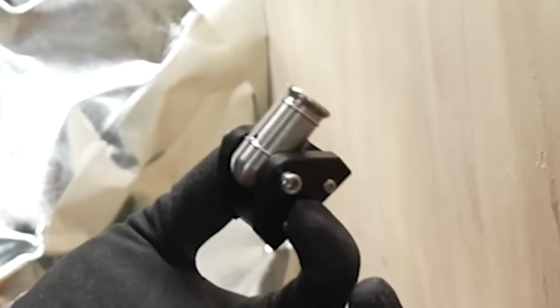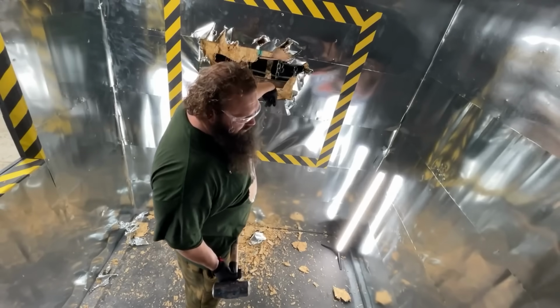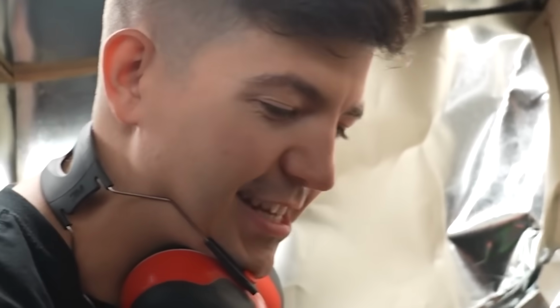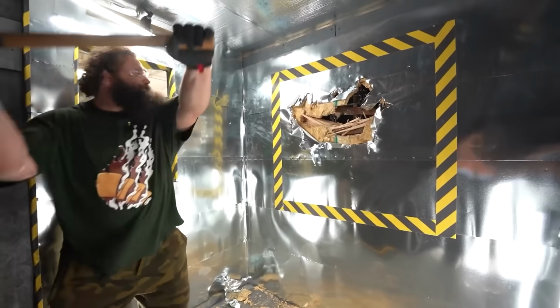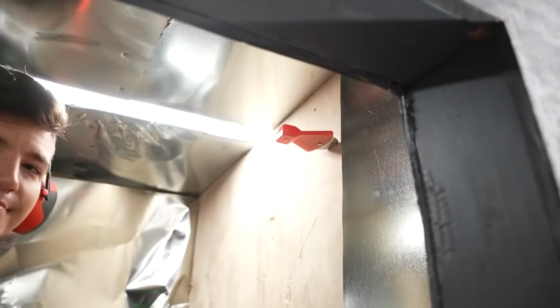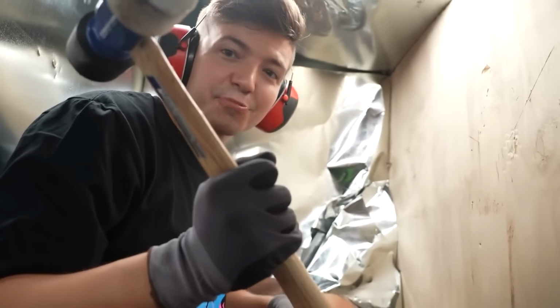How am I supposed to shoot a tiny cannon inside? I don't know. I'm gonna try and strike here downwards. This is not street legal. These haven't been legal since the 1800s. If you stick around until the end of the video, we will figure out how to use this tiny cannon. Tiny pizza cannon. Oh, and it's stuck. I handled that really well. Oh my gosh, it just exploded!